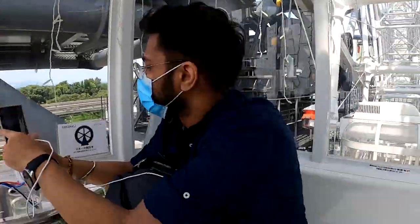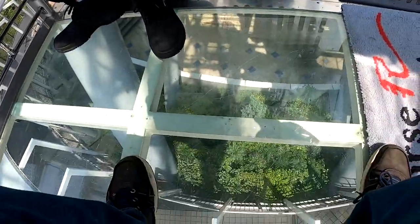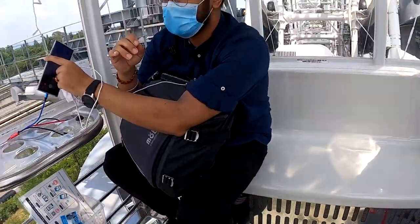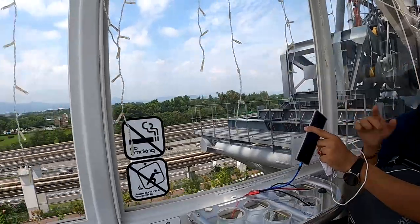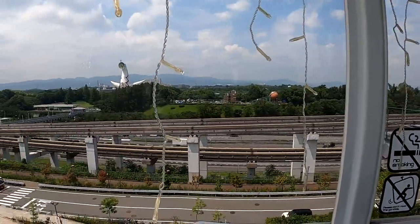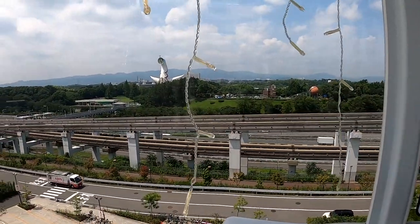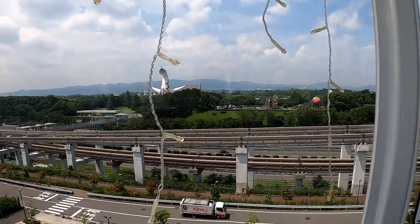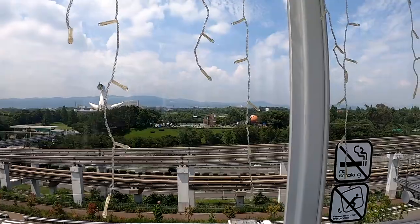It's slow but it's fun. Oh, you can see the bottom there. Oh, I didn't notice it at first. If you are afraid of heights, then be careful. Yeah, I'd suggest not to come here. We have just started and see how high we are. It's already higher than a 4-story building, and we are not even halfway.